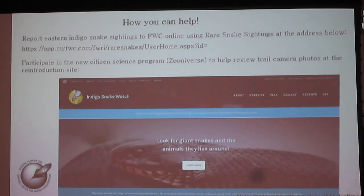You can also help us through Zooniverse. This is a citizen science project. I said we got millions of photos. We need help. We upload these photos. Currently, the person who was uploading them was employed by FWC, and something happened in the government, so things have not been uploaded for a while. This summer, it's going to get back up again.